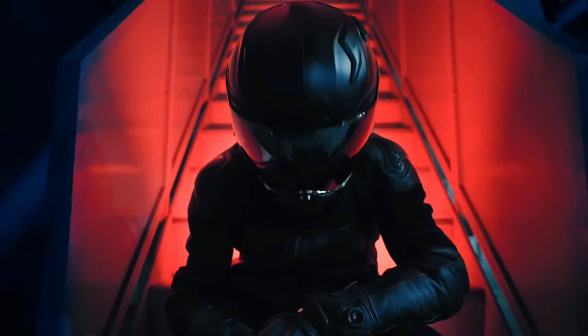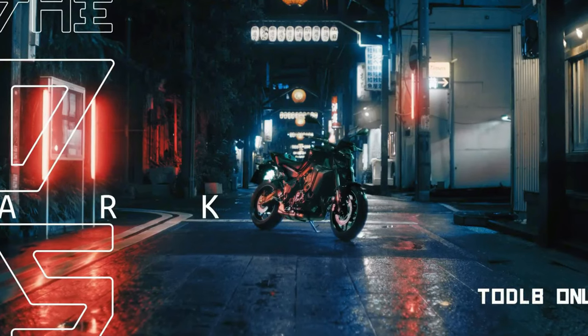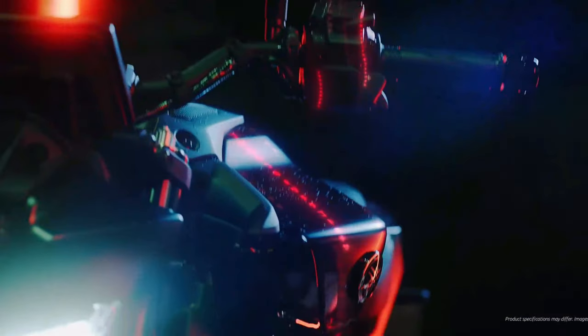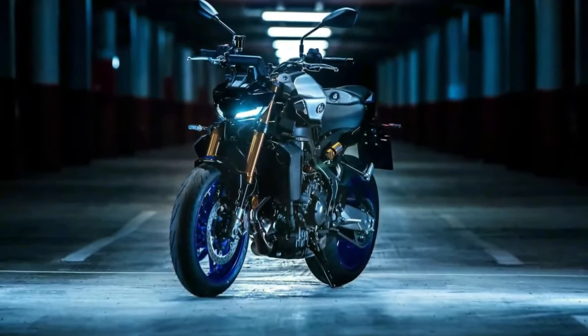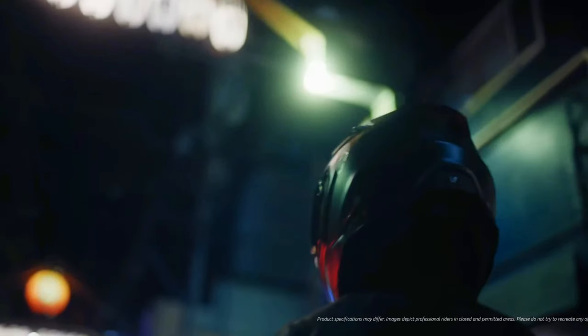The 2025 Yamaha MT-09 Y AMT represents a bold leap forward in the world of naked sport bikes. Building upon the legacy of its predecessors, the latest iteration combines cutting-edge technology, refined engineering, and a dynamic design philosophy that appeals to both seasoned riders and newcomers alike.